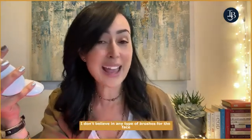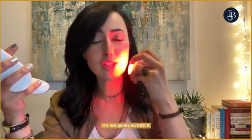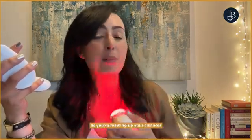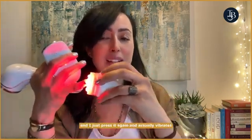I don't believe in any type of brushes for the face, except if it's something that's silicone. This is not going to hurt the skin. It's not going to scratch it, but it's really nice as you're foaming up your cleanser. You can be massaging the face with this. I tend to really like this one the most out of all the portable ones. And I just press it again and it actually vibrates.